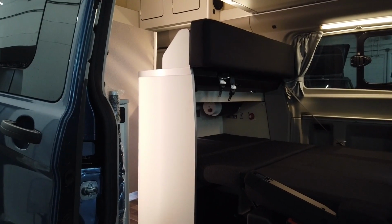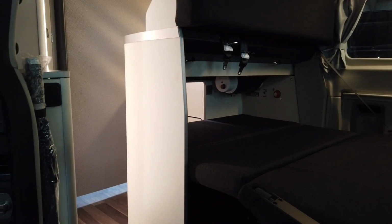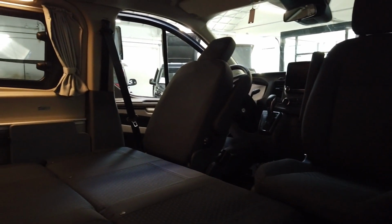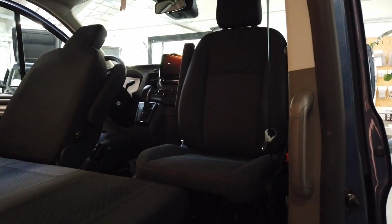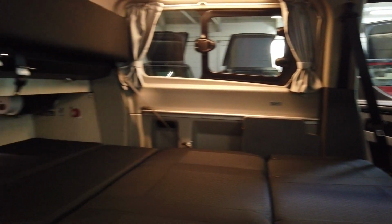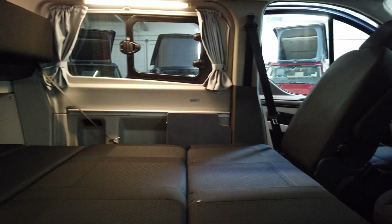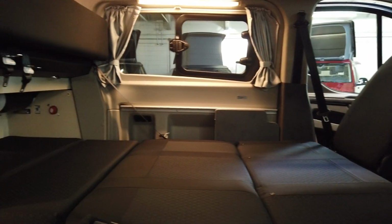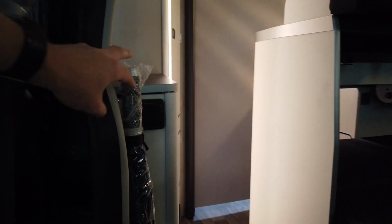And like with a normal Nugget, you can still make a bed from the 3-seat bench. Your feet are in the kitchen and it moves all the way forward. And I always use the backrest like so you can sit against it and read a book. If you want to see how this works, please check the video for the Ford Nugget that I made already. In that video I show how this transforms from a seat to a bed. And of course with Westfalia you get a nice umbrella located on the side.